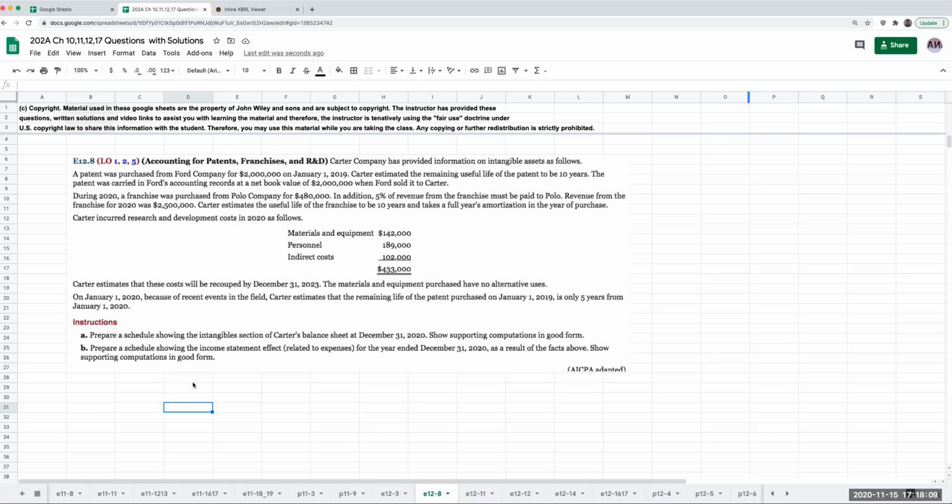Carter incurred R&D costs as follows. Carter estimates that these costs will be recouped by December 31st, 2023. The materials and equipment purchased have no alternative uses. January 1st, because of recent events in the field, Carter estimates that the remaining life of the patent purchased on January 1st, 2019 is only 5 years from January 1st, 2020.